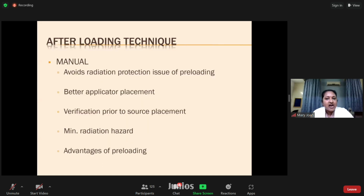And the afterloading technique avoids the radiation protection issue related with preloading, and this enables better applicator placement, because we don't need to be hasty in doing the application, concerned about the radiation safety, and verification prior to source placement is possible, and there is minimum radiation hazard, and all the advantages, the affordability and the clinical outcomes of the preloading technique are available with the afterloading technique also.